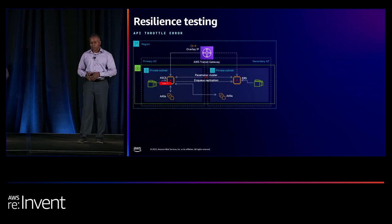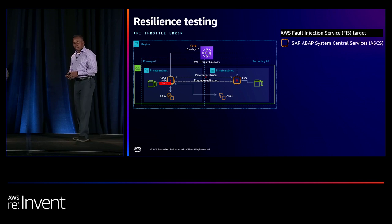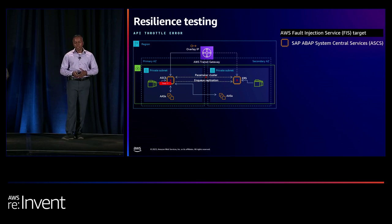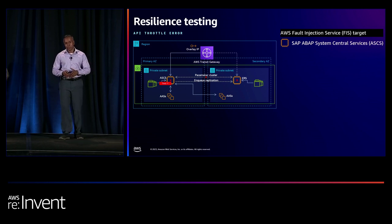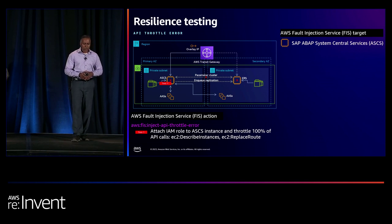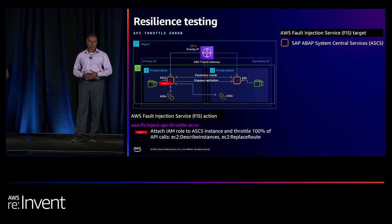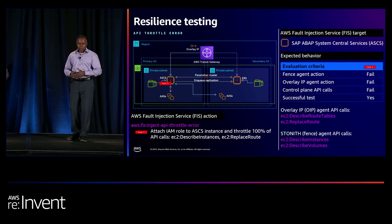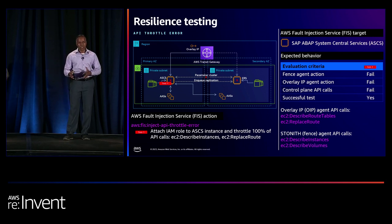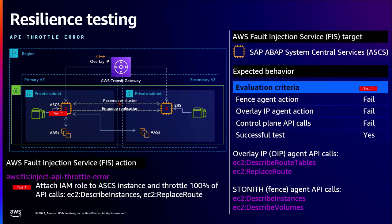Let's talk about API throttle. This is a very interesting case where, working with 3M, we had to design this in a way that we could simulate cluster communication with AWS control plane APIs. So the cluster communication has 4 key API calls with the control plane, and the experiment was designed such that we throttle those API calls at 100%. This means that when this experiment is being run, the cluster will no longer be able to communicate with the control plane, and we targeted the ASCS node, and thereby it'll break the cluster.